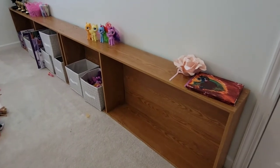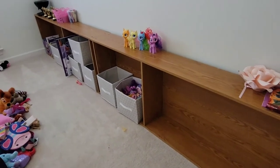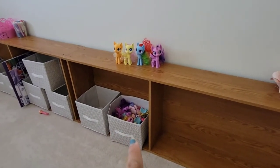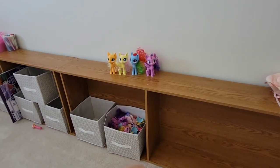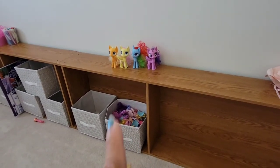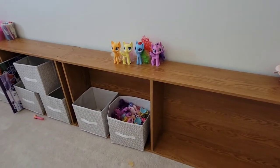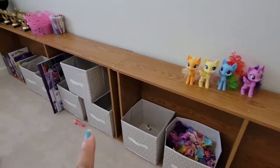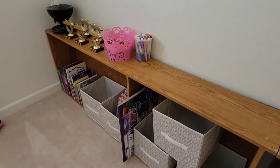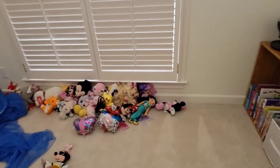Okay, Sophia had to take a snack break, but we're in progress. She was able to get her My Little Ponies in a bin, and she opened up one container of just a couple of My Little Ponies that were still in the box, so we unboxed those so she could have them out. I went ahead and set up all of her books right here.